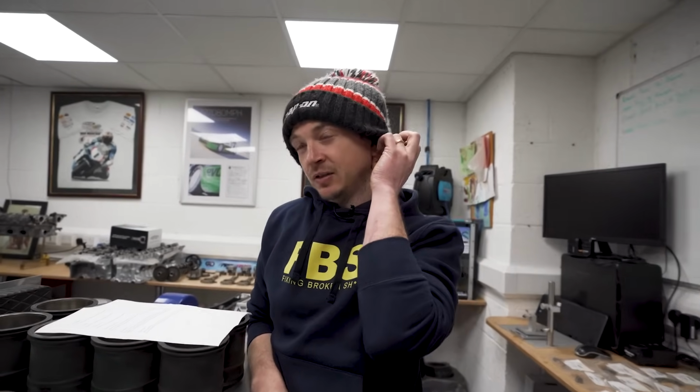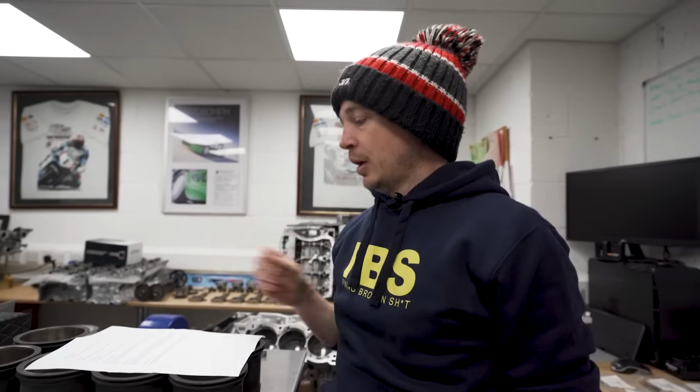You've got to remember the derivative of this is of Nissan, so when you start doing VR38s and stuff, they do little bits like that where they swap them over. It could be an angle thing, it could be a manufacturing thing. The honest answer is, mate, I don't know. We see so many different engines and so many ways of skinning the same cat that unless you spoke to the designer, you'd never know.